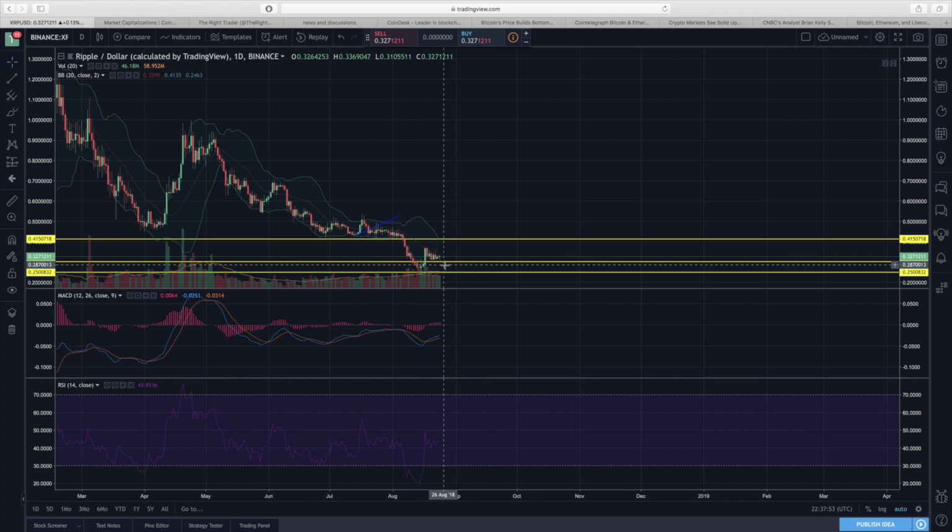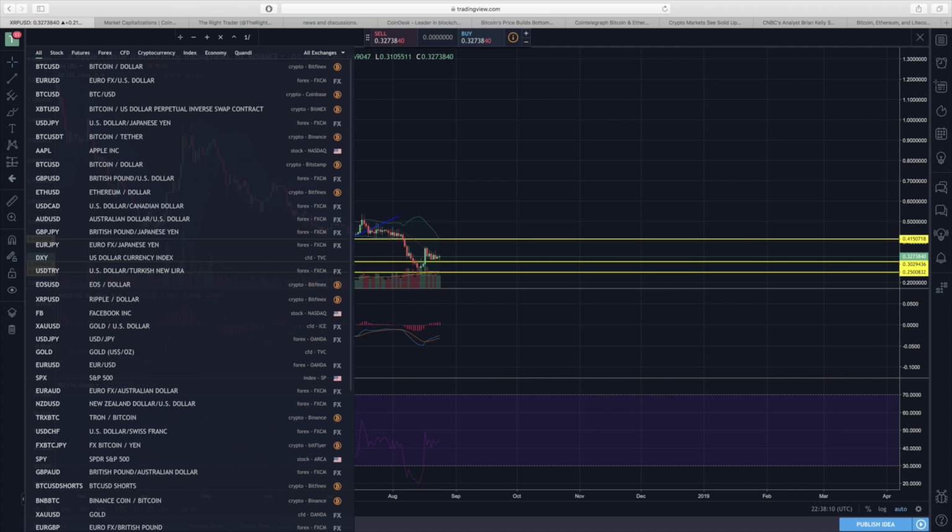So Ripple currently stabilizing right above 30 cents. Overall, looking pretty good. Not super bullish, not bearish. So basically very neutral, very flat. I like where it's consolidating. I think it's just setting itself up for the future here. Not much more to say on that for the time being.